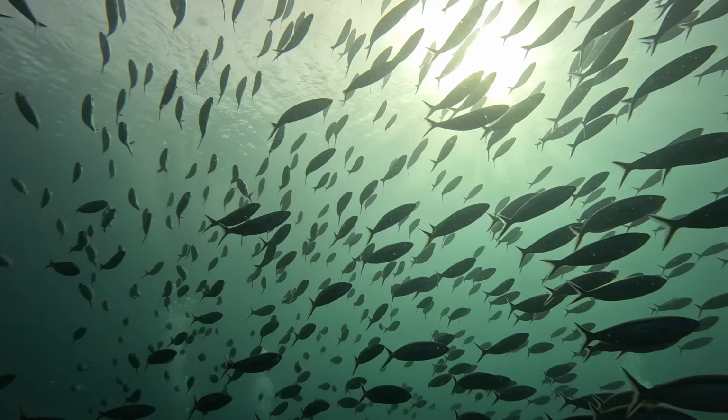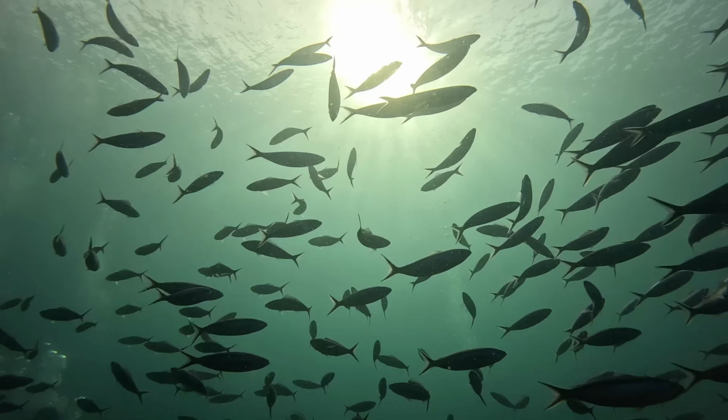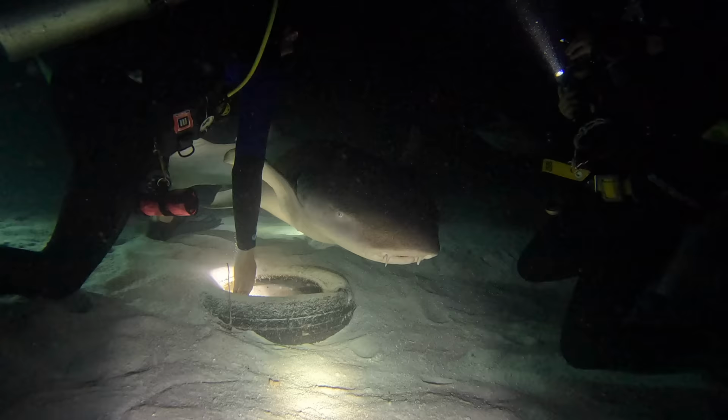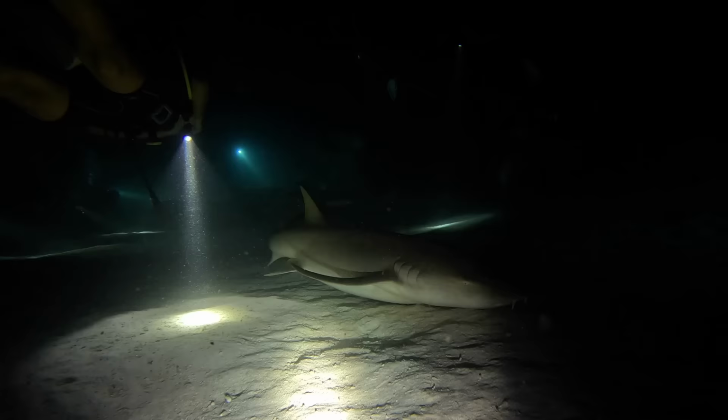There were so many moments that will forever change the way I view the ocean. But my most favorite dive out of the many that we did was night diving with nurse sharks. It's probably the closest I will ever feel to space exploration. And it was just so fun getting to see these gentle creatures swim around us and sometimes bumping into us as well.